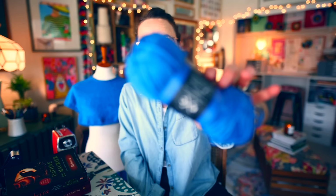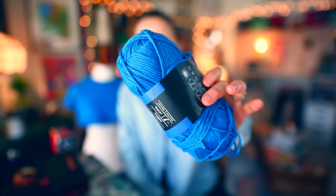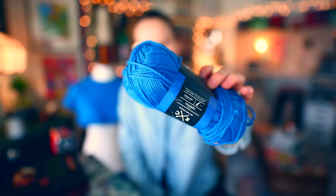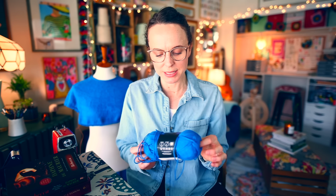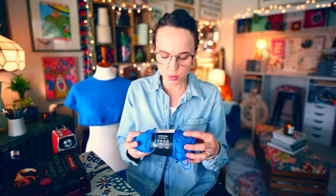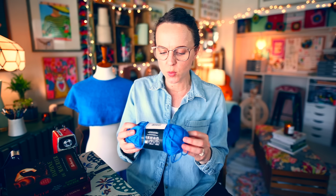And I wanted to make it in this really gorgeous yarn. I think it comes off as cobalt blue for you, but it's less cobalt and more, I don't know, almost like a light cerulean cobalt, if that makes any sense. But it's just this really gorgeous 100% cotton yarn in the River Run colorway.